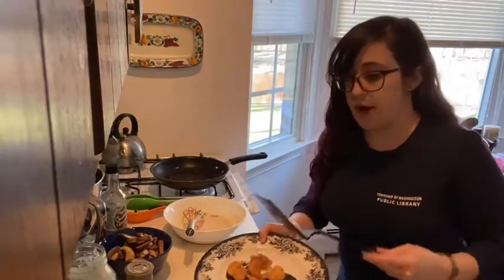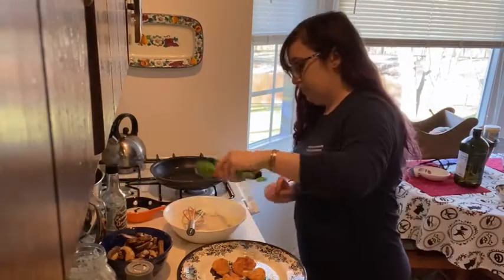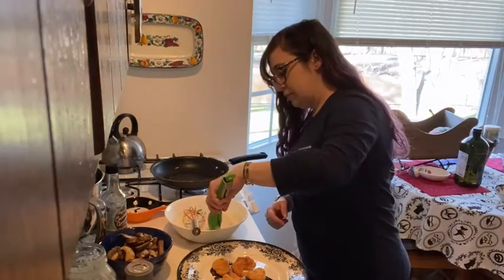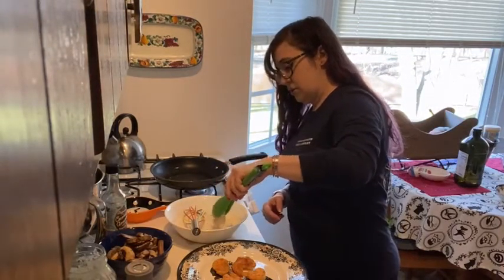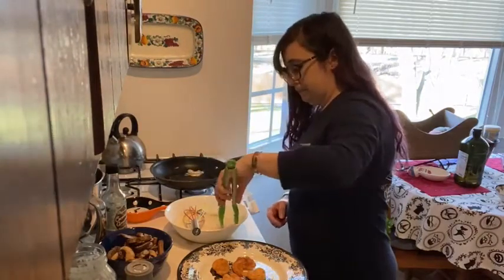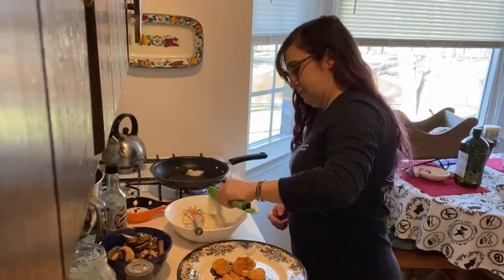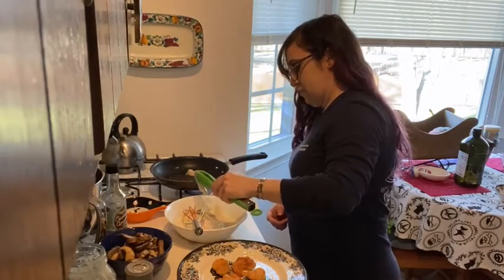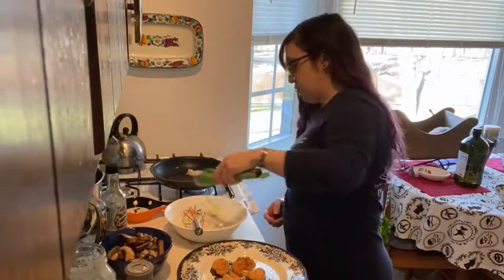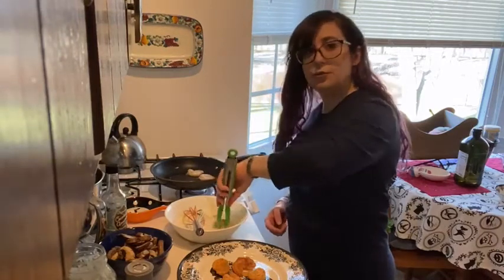Okay, next round. Here we go. Come on, I see you. There we go, give it a little shake. And there you go. Shake, shake. And in you go. And it puffs up almost immediately. So cute. I love a cute batter.